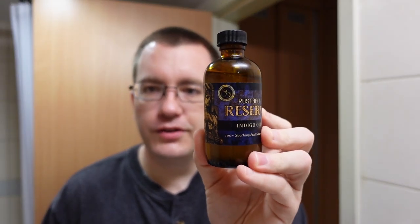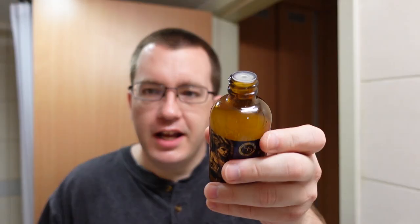Okay, let's do the aftershave. We got the Indigo Oud Rust Belt Reserve from Shannon Soaps right here. Now, for Shannon Soaps aftershaves, you do tend to want to shake these quite a lot, because the ingredients in the aftershaves do not tend to stay fused together. Let's put it that way. Okay, that should be enough. Top of the cap came out with it. And this does have a rev limiter, so you don't have to worry about peeling out with this one.